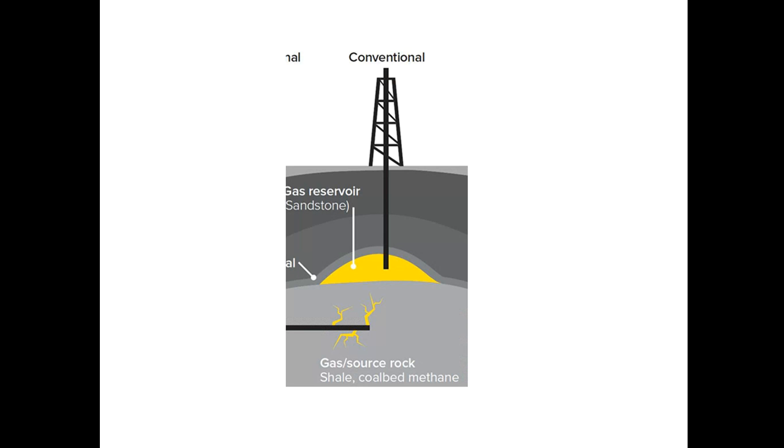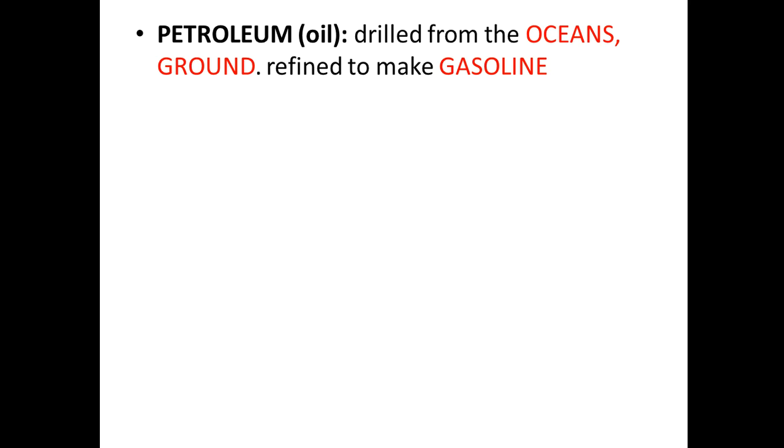The next fossil fuel is the liquid version, which is oil or petroleum, which is deep under the ground. You guys have probably seen rigs like this out on the coast. This is just drilling straight down into the earth, usually in the ocean, to get that oil back up so we can use it. So petroleum, or oil, is drilled from the oceans and ground, and we turn the oil into gasoline. Oil is really thick. Gasoline is kind of clear and brown. We need to change it so our cars can use it.